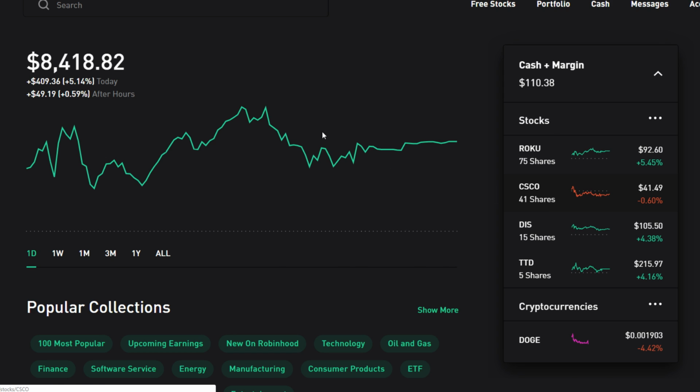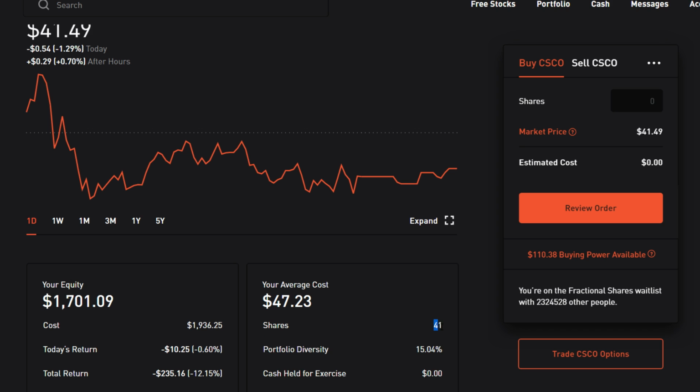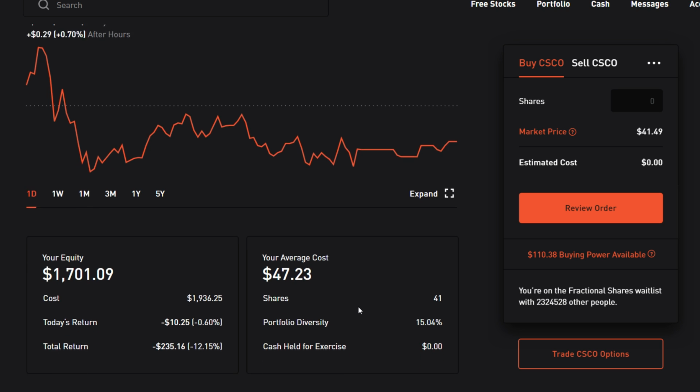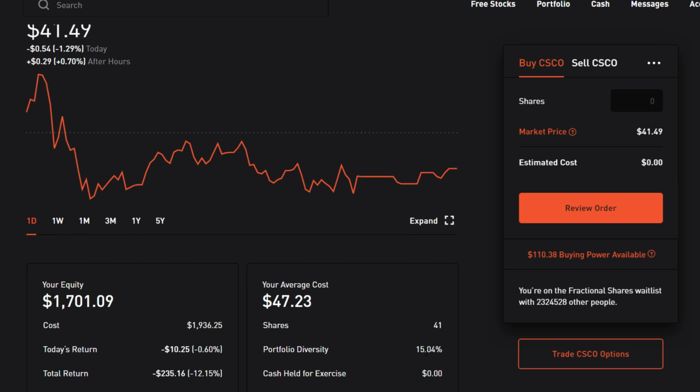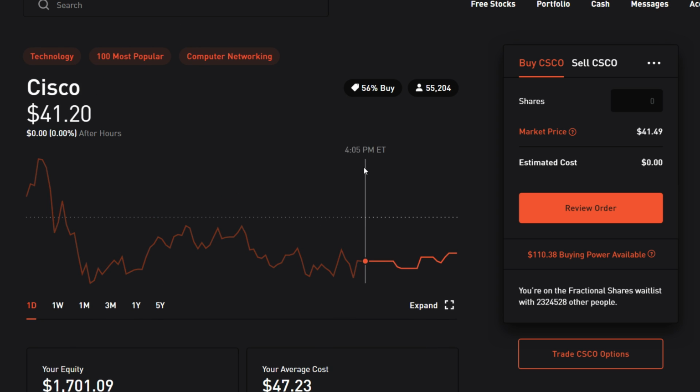But that is Roku. We also have Cisco, which I've bought a few more shares since our last video. Portfolio diversity 15%. That is a more comfortable diversity percentage. Typically, you want something to be as low as possible. The lower the percentage, the more diverse your portfolio is, which is nice.